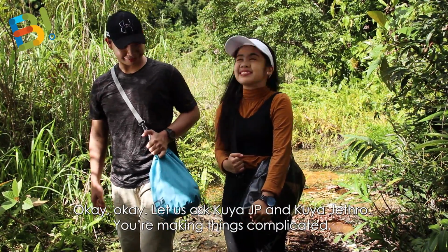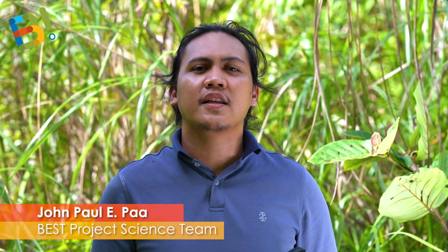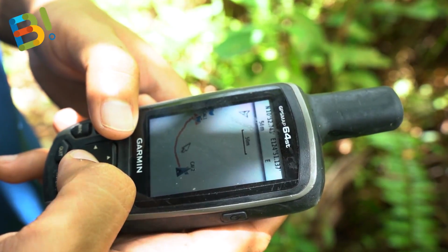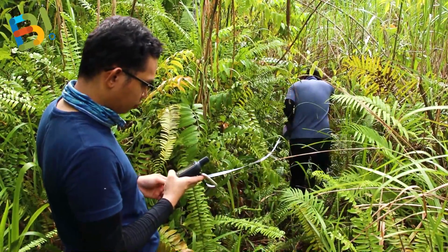Dami mo ng arte. TRAP is a method used to assess and gather data along the trail. It is a simplified process in conducting an inventory of attractions, geophysical resources, and biodiversity in a certain area. Like here, we will make a transect plot. We will record all the plants and animals present in this area.